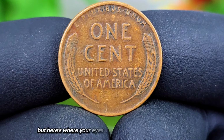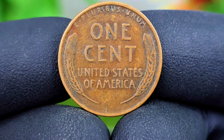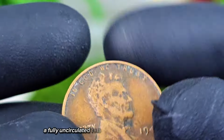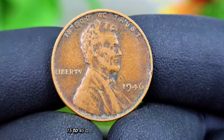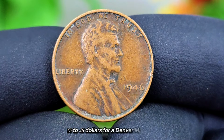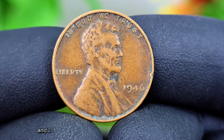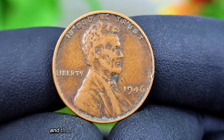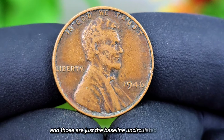But here's where your eyes are going to pop out of your head. A fully uncirculated 1946 penny with no wear whatsoever and beautiful original red or red-brown color can sell for $10 to $35 for a Philadelphia Mint coin, $15 to $45 for a Denver Mint coin, and $20 to $60 for the scarcer San Francisco Mint version. And those are just the baseline uncirculated values.